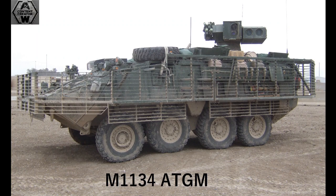But it's not a bad vehicle, and once again, the one thing to point out is it's the only other vehicle right now currently with top-down missiles.